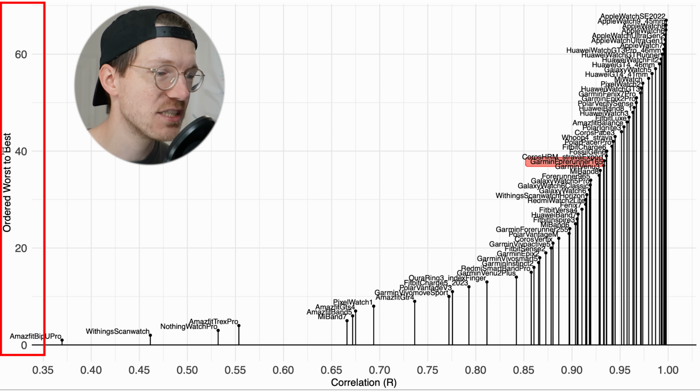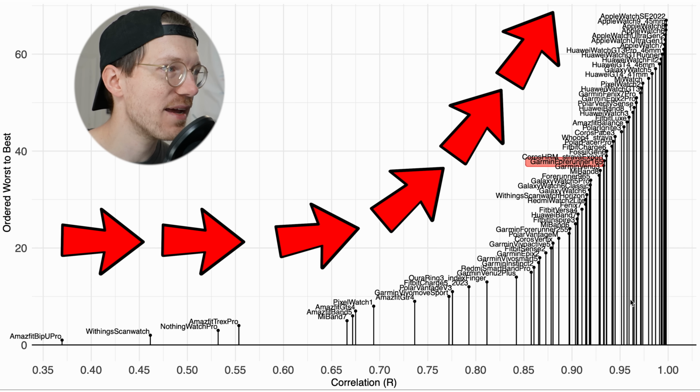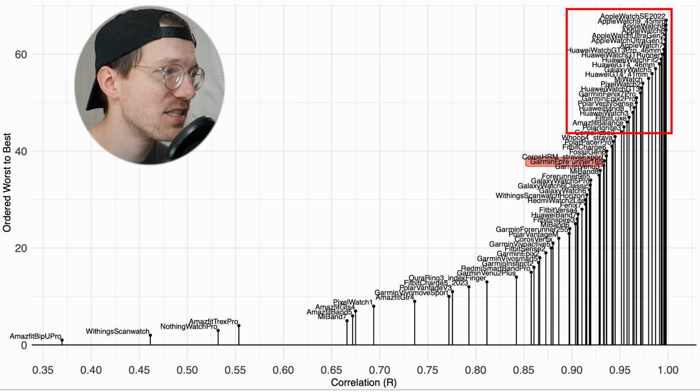On the vertical axis, I ordered the watches from worst to best. So the further to the right and the higher the device is, the better is its correlation with the reference device. And here I marked the Forerunner 165 in red. And as you can see, it's in the upper middle class of watches. So pretty decent, likely good enough, but there are better devices out there.